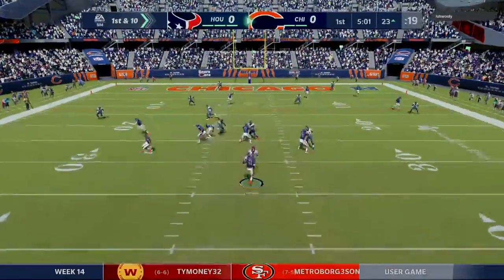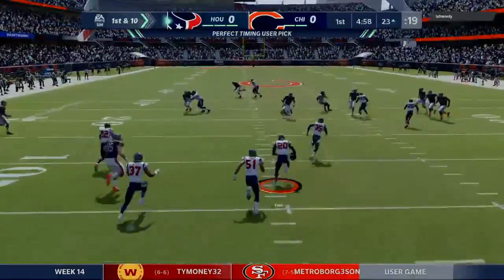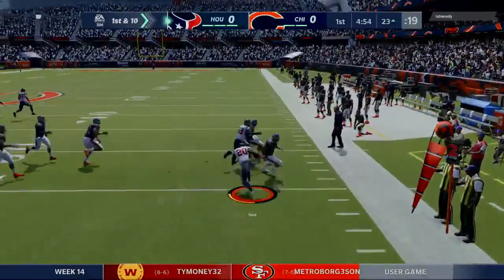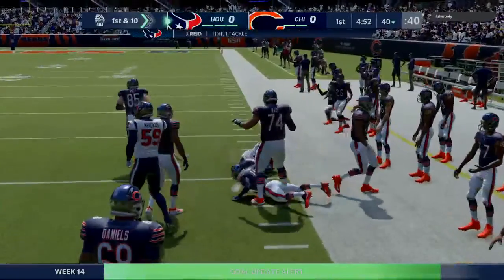Here's Trubisky to throw. And it's intercepted at the goal line. Picked off by Justin Reed. Well, that is a quick lesson.